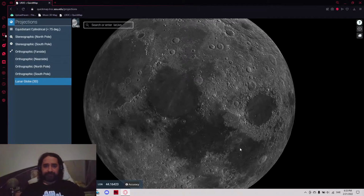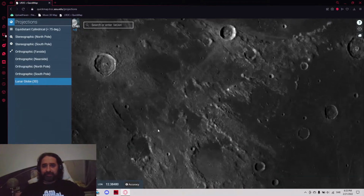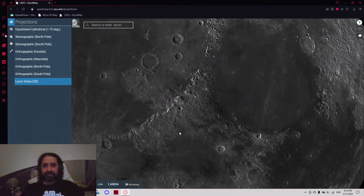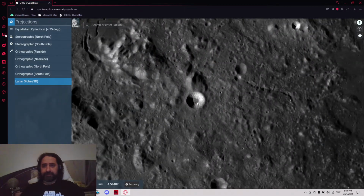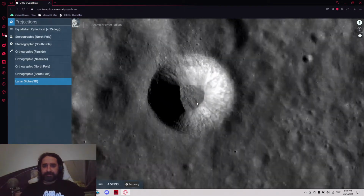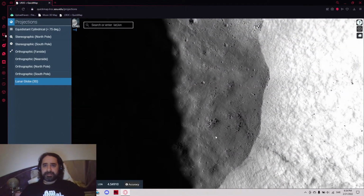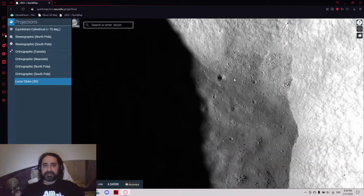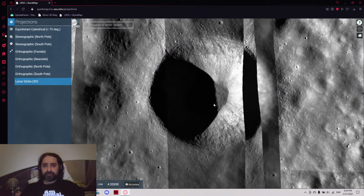I don't remember which one it is, but you can see it right away. It's a funny looking crater. Over here somewhere was the Apollo 15 landing. This one, yeah, I was trying to look at the bottom of it. It doesn't look anything strange, but something else caught my eye.